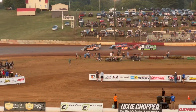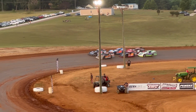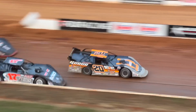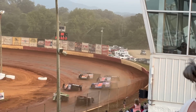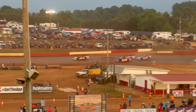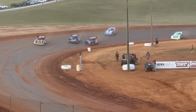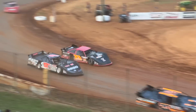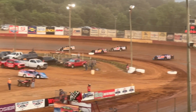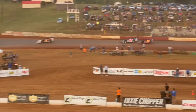All right, heat race number 2. We got Jimmy Owens and Dale McDowell on the front row. Corey Hedgecock, Garrett Smith behind him. Doug Drown also in this one. And here we go. And Jimmy's going to get the early lead. It's a battle for second between Hedgecock and McDowell. And Corey's gonna, no he ain't. Mac Daddy's holding out strong.